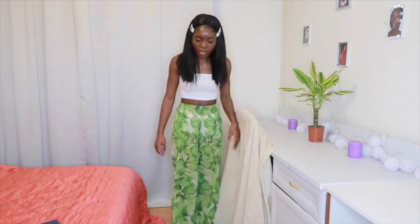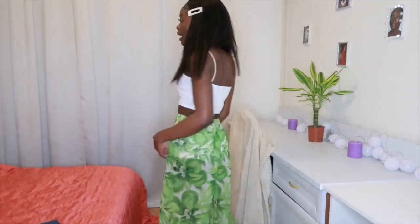And also on this side, they are so long, and you just wear your bikini under. They are see-through, so I'm actually wearing shorts, these white shorts under. And yeah, this is how they look behind. And this is a size small. I like these pants, just like this.